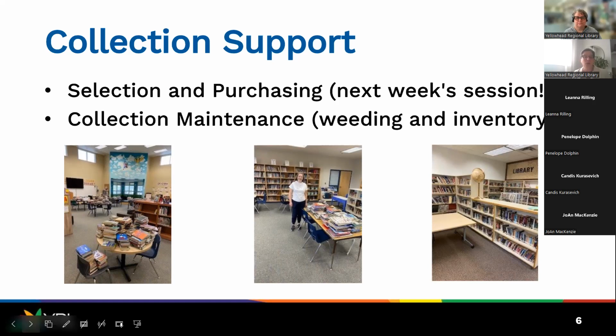And then we did some work to put displays of high interest materials on those top 2 shelves. So they weren't sitting there empty. They were actually options for the school librarian and school staff to display materials. So it was a pretty incredible project.